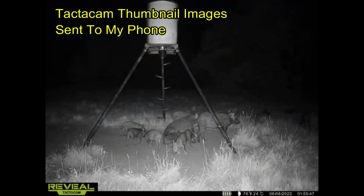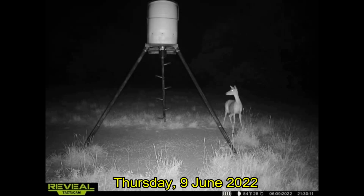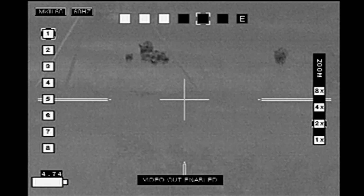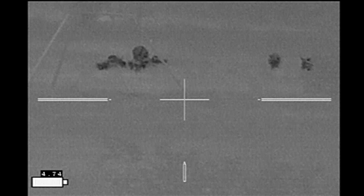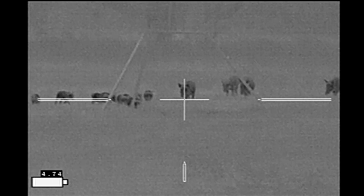Well, I installed the new cellular game camera at my place, and the very first night I had hogs showing up. Looks like a nice little sounder. So the next night, my buddy the Hessian and I came out. There's a deer responding to the hogs coming in, and here are the hogs showing up at the feeder. And here's video from my rifle as the hogs are coming in. If you watch their actions, they're acting very skittish, but they're going to let the piglets or the shotes come in first, followed by the adults.